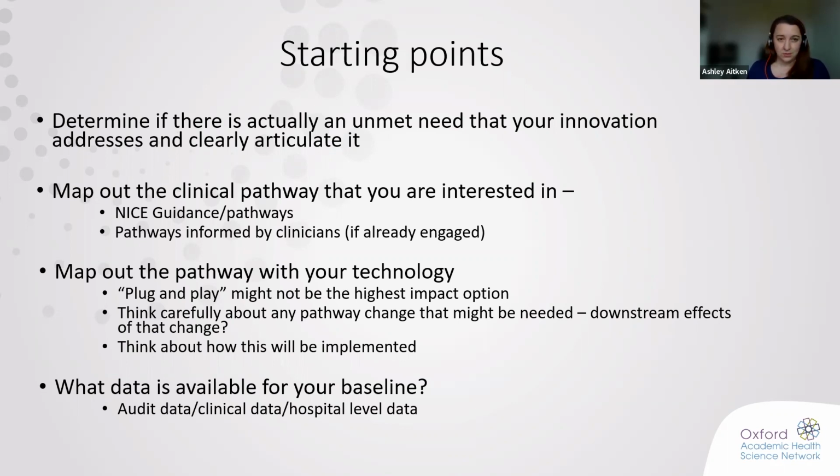Sometimes a plug and play option is actually enough. You can just take the standard pathway and pop your technology into that path wherever it needs to be. But more often than not, you do need some sort of pathway transformation in there. And you need to think very carefully about how that pathway change will influence downstream.